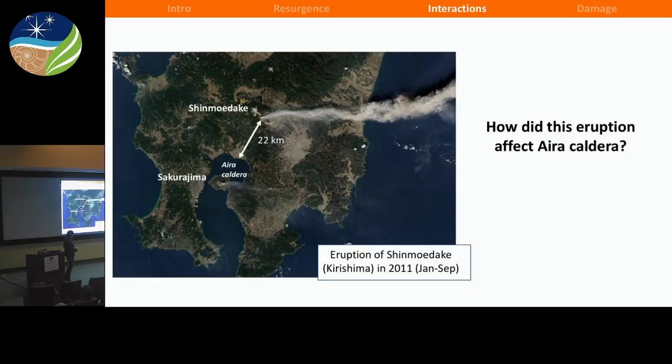So what we were wondering is whether this inflation dynamics was affected by what happens 22 kilometers north at Kirishima. This is the Kirishima group. This is one of the volcanoes, Shinmoedake, that had quite a big eruption in 2011.